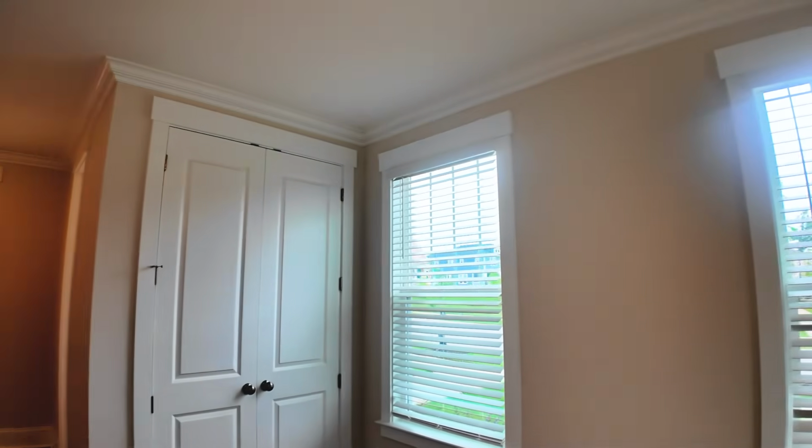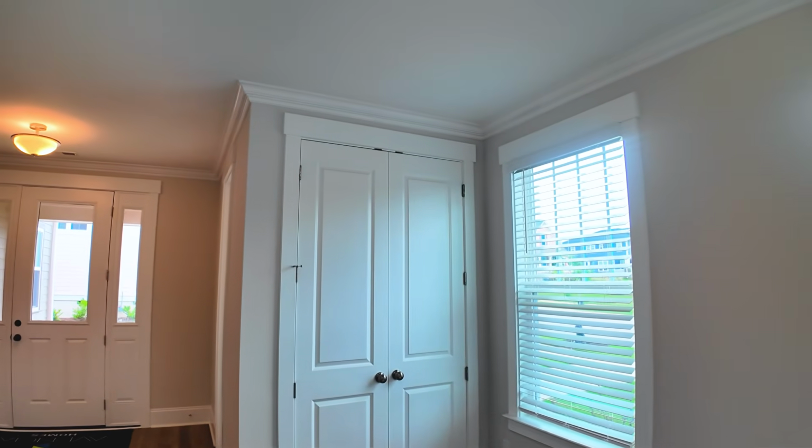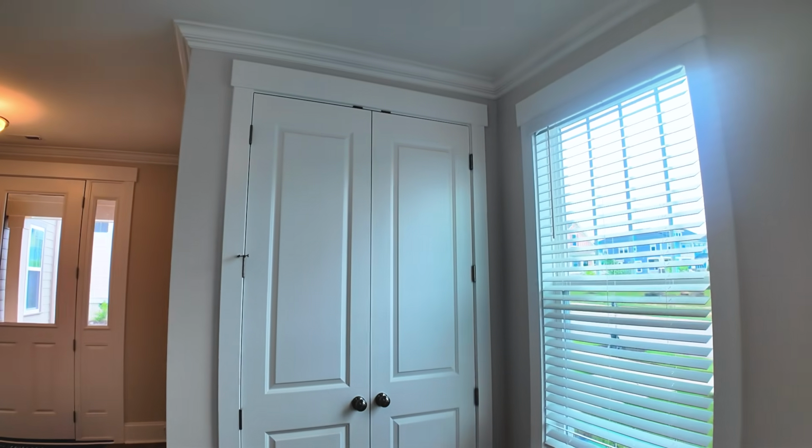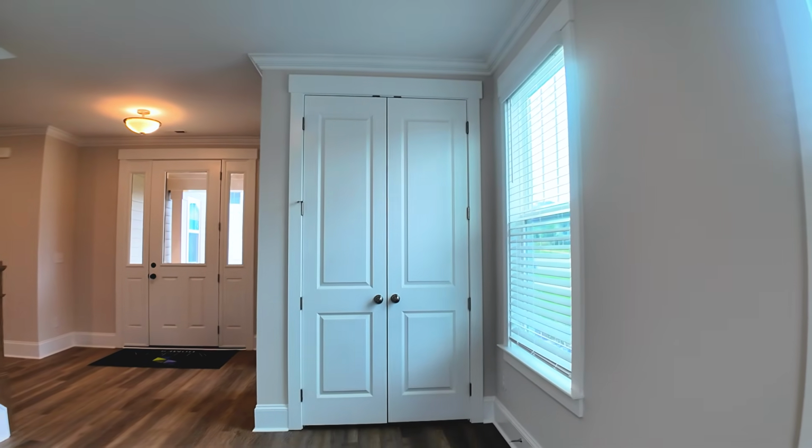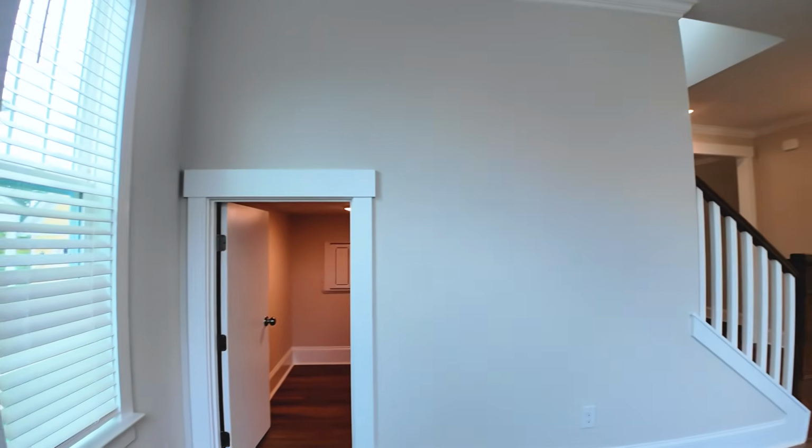And here is something that's a really added benefit. You've got a built-in over here. So if you wanted to make this a bedroom, guys, you've got an option to make this bedroom number 5.